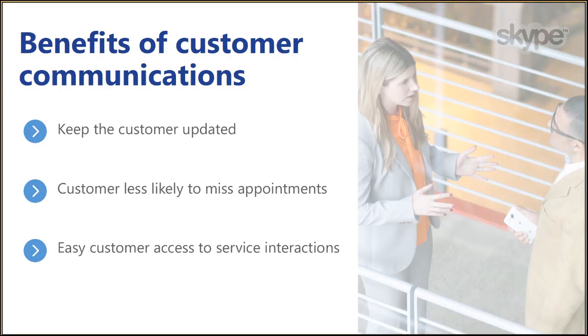So what are the benefits of customer communication? I think it's huge. Everybody wants to know what is going on, where is my appointment. Better communication with a customer allows for customers not to miss the appointment, because if I know that in 2 months I have an appointment, my technician is coming to fix my refrigerator, I might just forget. And I don't need to wait 4 hours for that to happen. You can tell that I'm really hurt by that experience.